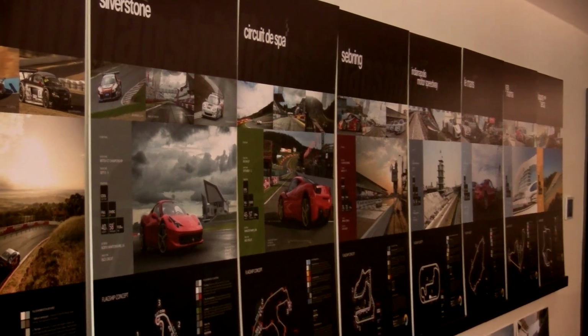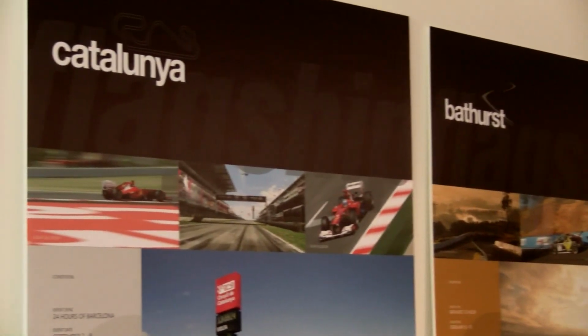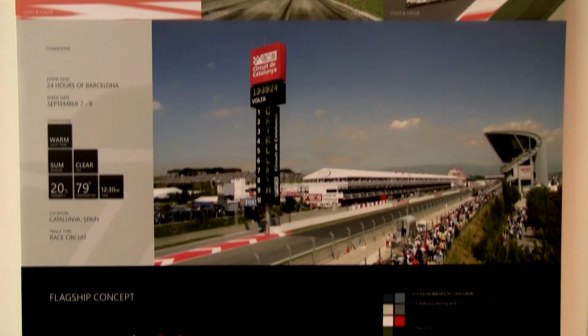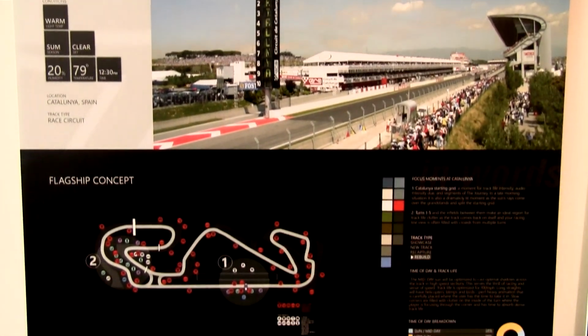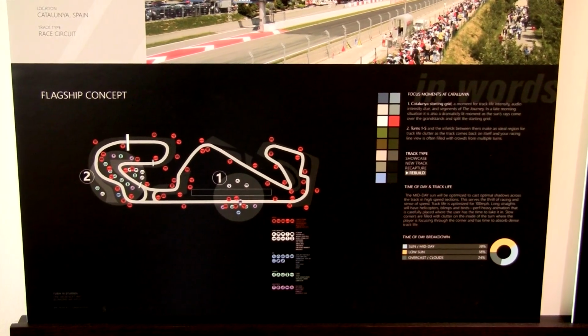Another thing he was showing me too was this wall of pictures of all the tracks. And this is just probably a small portion of the reference data that they use to make sure that the track not only is accurate to within a centimeter from the laser scan data, but that it's lit properly for the time of day when the race takes place.